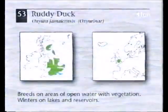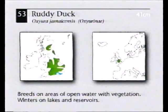Ruddy ducks are now widespread and relatively abundant in central England, with smaller numbers at scattered localities elsewhere, including East Anglia, Anglesey, Scotland and Northern Ireland. In January, favoured reservoirs in Avon and Staffordshire can have flocks of hundreds of ruddy ducks.